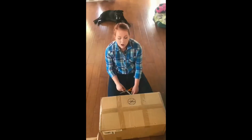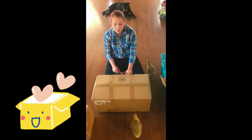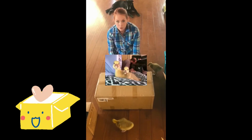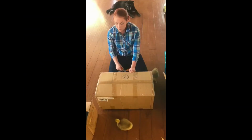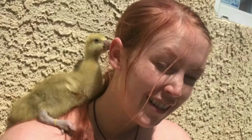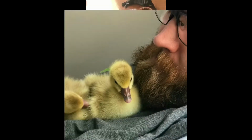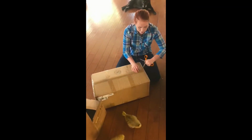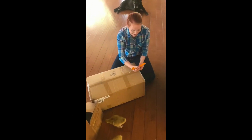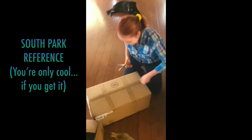Alright, so I got this package in the mail like 4 days ago. And I've been so busy with the geese that I haven't opened it. And I don't know what's in it. So that's crazy. So now we're finally going to learn the mystery of the box, because I don't remember what I ordered, because I'm one of those people that order stuff off Amazon and then completely forgets what I ordered because it's useless shit.